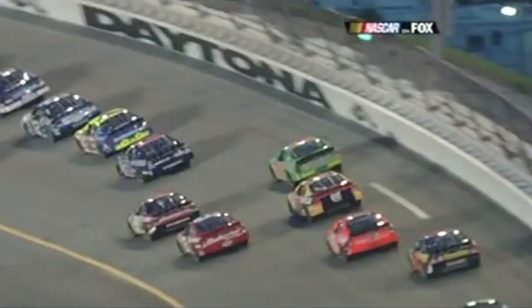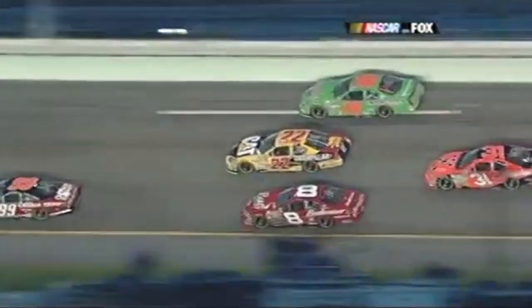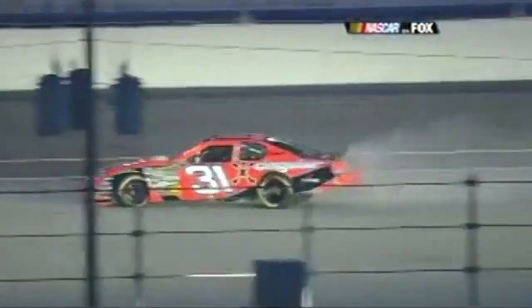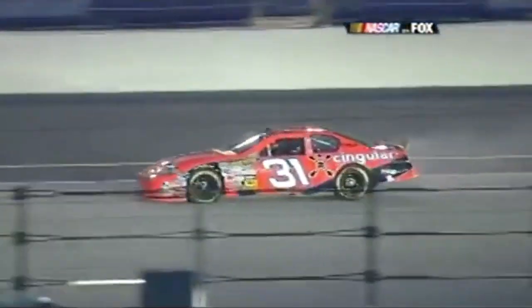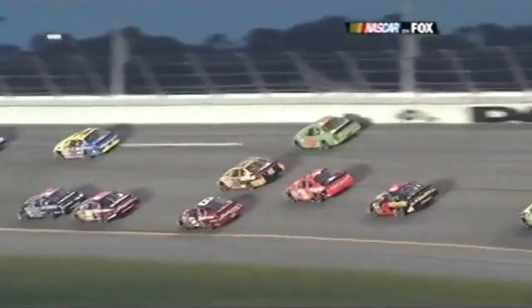Left front's down, but watch the orange 31. Gotta believe he might have gotten a little tap over there. Let's see if we can find out here. It's almost like he checked up a little bit as he was running up on Dave Blaney in the 22 car. Yeah, Casey Mears was just coming, and Jeff Burton there in the 31 had to check up a tad, and he got bumped. Oh, Darrell. Deja vu all over again. Jeff Burton and Casey Mears.